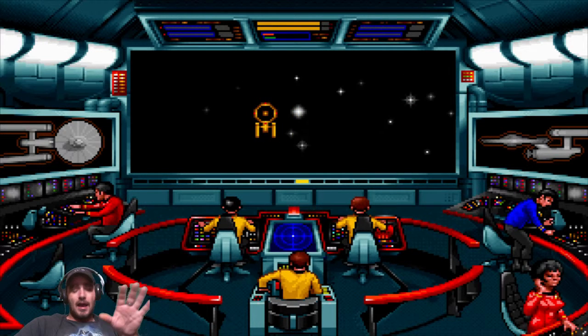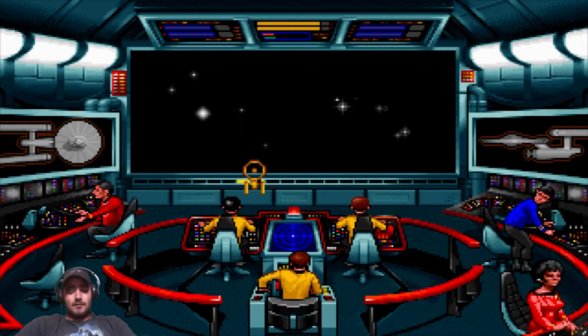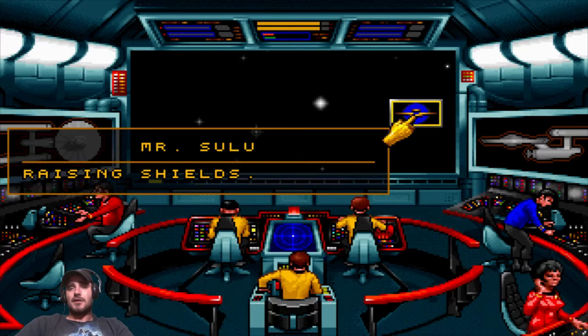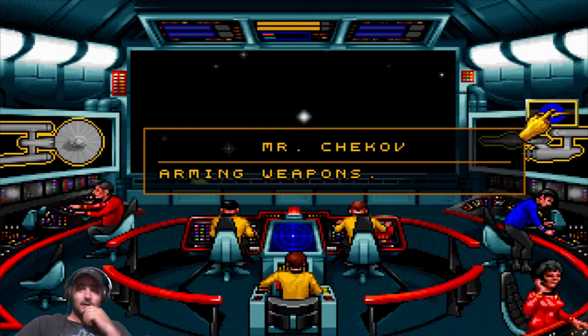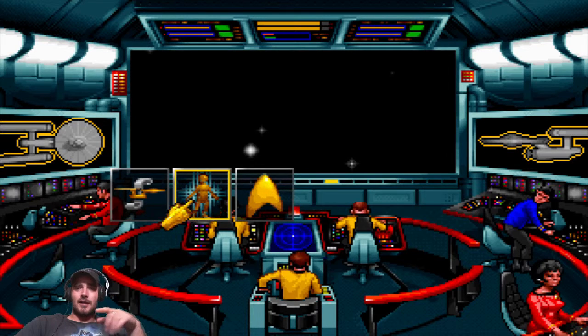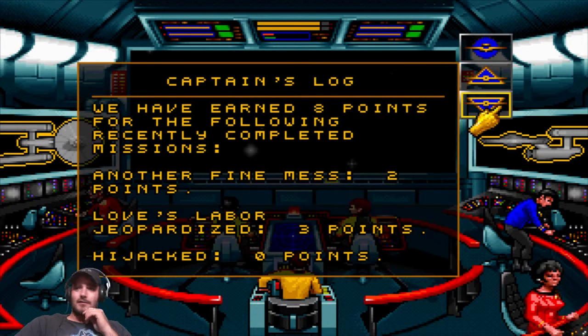I actually have the locations of where I'm supposed to go, because this is not the first time this has happened to me in this game. Arming weapons. Because there's no logs. If you're not paying attention and you're talking with chat when this happens, Captain's log doesn't tell you here where to go.